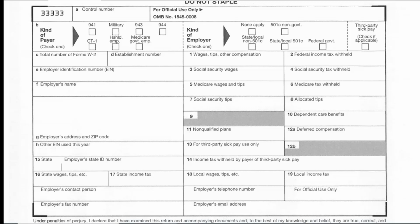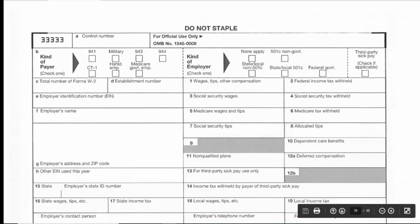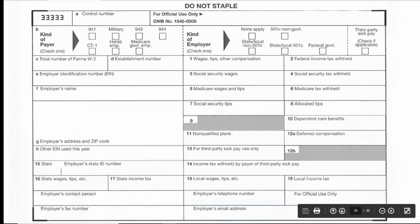The W-3 form on the IRS website, if you search for it, it will come up with a 2019 W-3 form. So just be aware of the dates, your form dates and such. Make sure you're using a 2018 W-3 form.